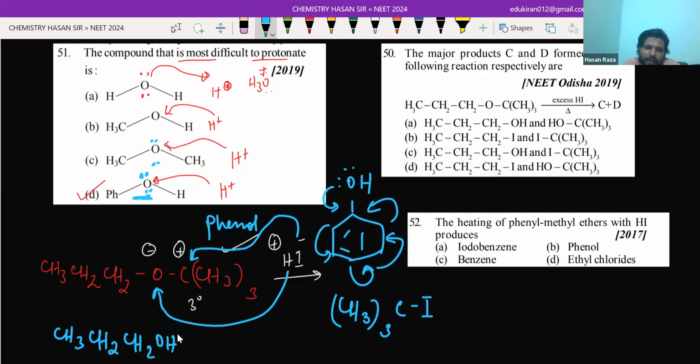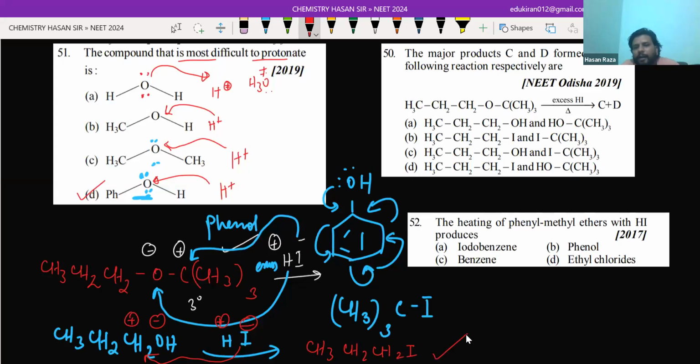But we have HI in excess. So this alcohol will again react with HI. Now this is negative, this is positive, this is negative, this is positive, and you are going to react this with this. So what will be your final product? That is your primary alkyl iodide and tertiary alkyl iodide. So the answer is B. Are you getting my point?